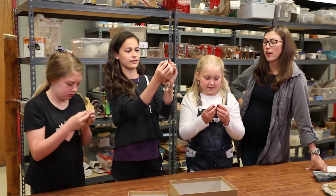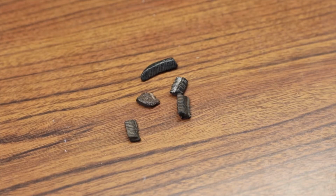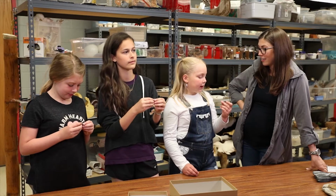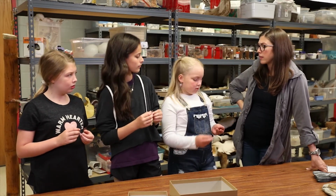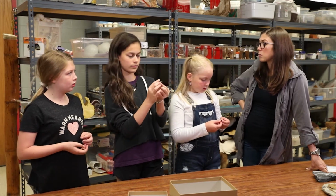Now these fossils are from Virginia. These are fossils that are native to our area. They come from an animal that is native to our area. Is it like a sea animal or a land animal? Ooh, that's a very good question. So the habitat that these animals live in is a marine habitat.